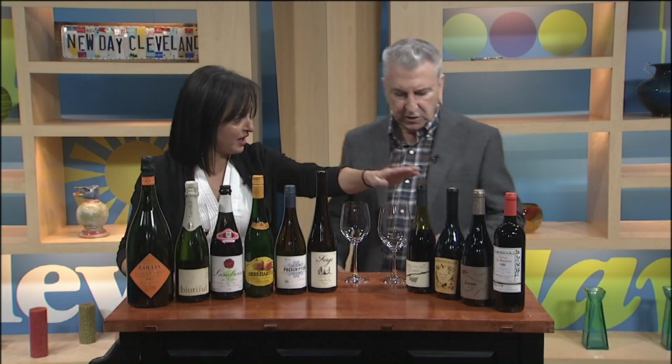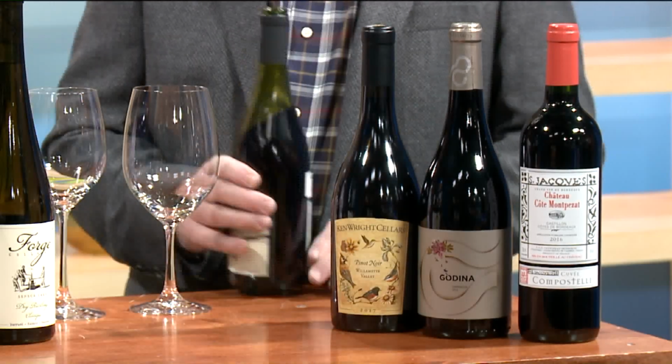So what do you think, for turkey, the Pinot Noirs or the Cabernet Sauvignon? Here's the thing. I wouldn't go with Cab. You don't want to go too big. You want to go with younger wines, bright wines. Any of these really. You can do Pinot Noir if you want. I chose Cinsault for our table Thanksgiving. Should I try this? Yeah, absolutely.